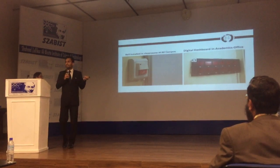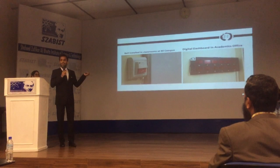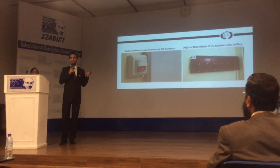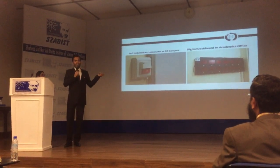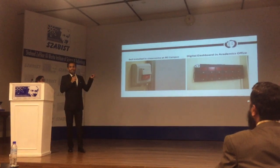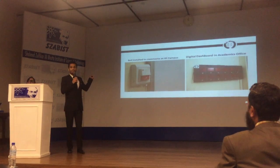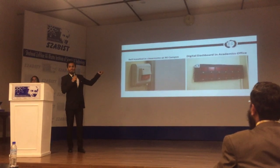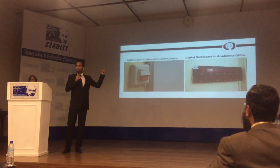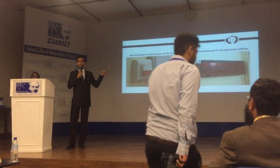This is the system that we placed for now at 90 campus. This is a call bell that has been placed in 2 classrooms, and that you see, the digital dashboard, is the panel that we placed in the academics office. How this works is that whenever there's an emergency in the classroom or any assistance that's required, the teacher is authorized to press that bell, and once that bell is pressed, the classroom number is highlighted on that panel, so that the academic people sitting there can see what class has the problem and can attend to it directly.